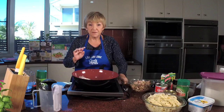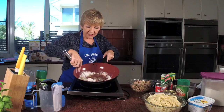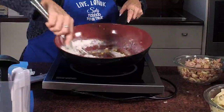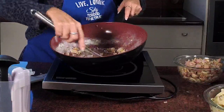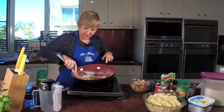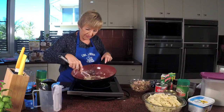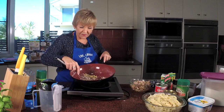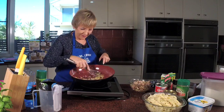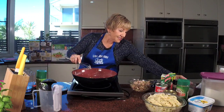Okay, so you've got your flour in. Now you're going to mix that through with the margarine, just to seal off and take the starch a little bit out of the flour. Notice this surface, scratch proof and non-stick, crazy, hey.